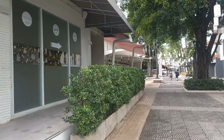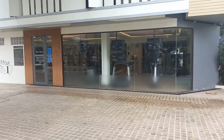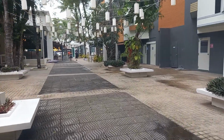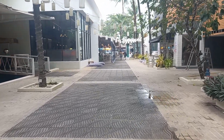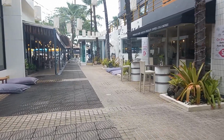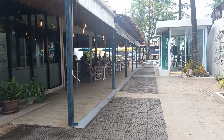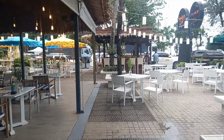They have a gym right here. There's a gym right there. Yeah, we will use the gym anyway, so I just walk outside and swimming only. That's the restaurant. We have a bakery right here. We have another bar over here. Restaurant bar. It's the Mojito bar right here.